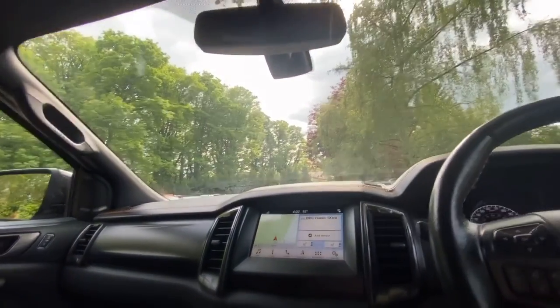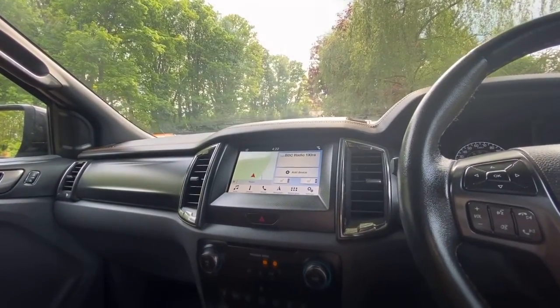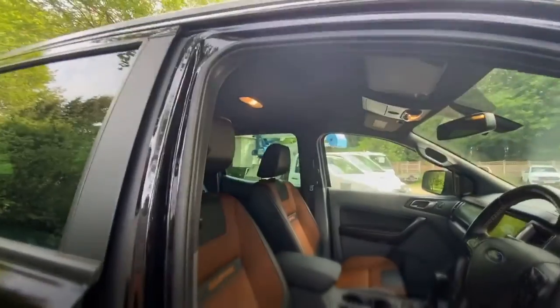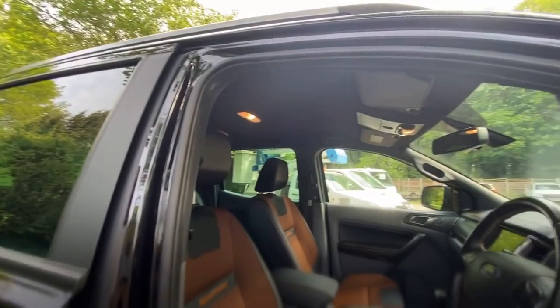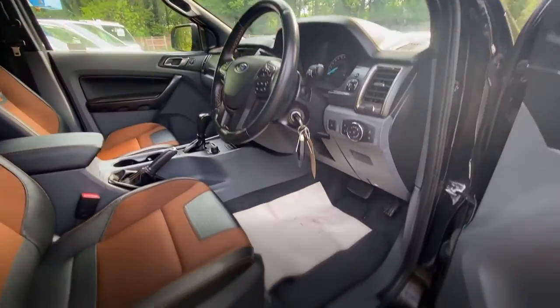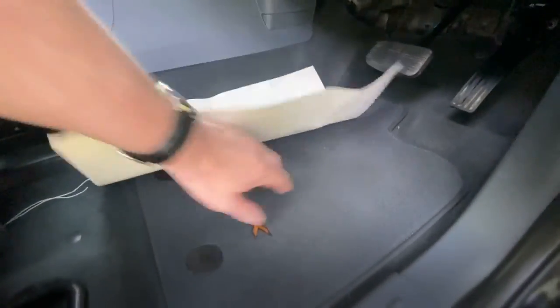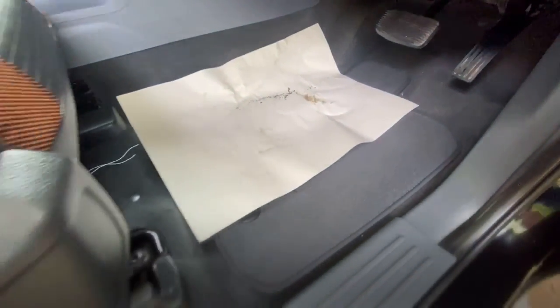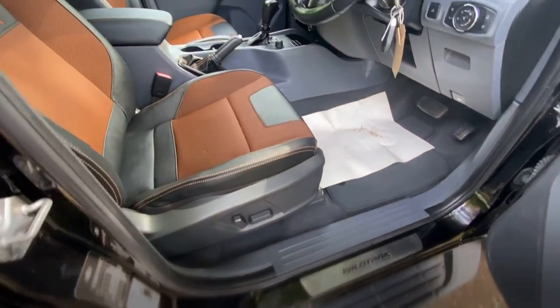Okay, so let's switch the engine off. Oops, sorry about that. Bring that round, I don't know what's happened there. So, in the vehicle, full set of Wildtrak overmats, they're all in nice clean condition. It's just clean throughout, isn't it?